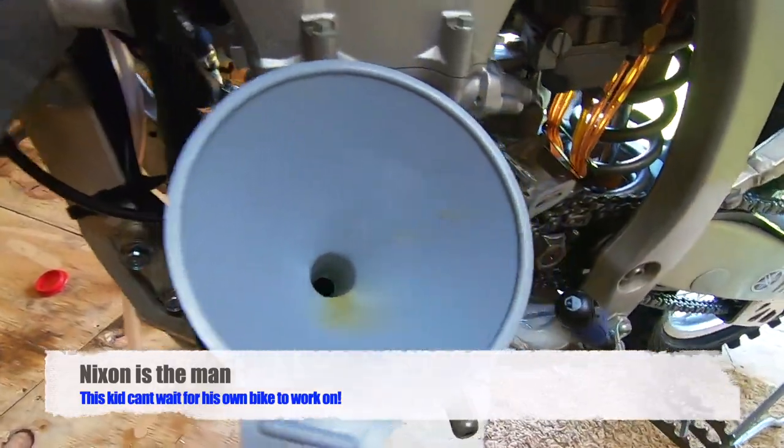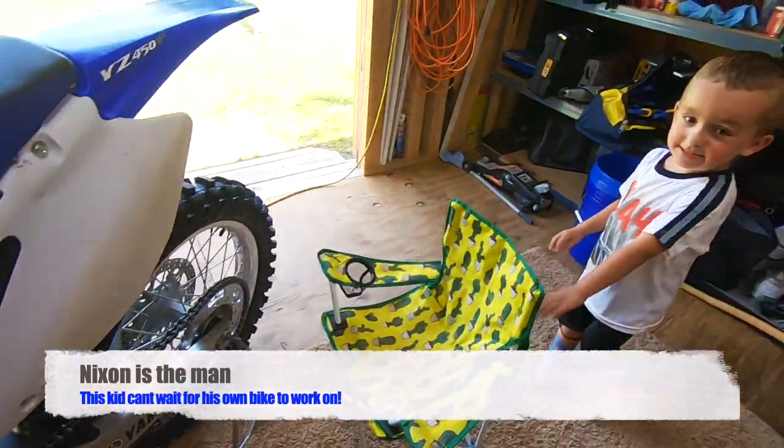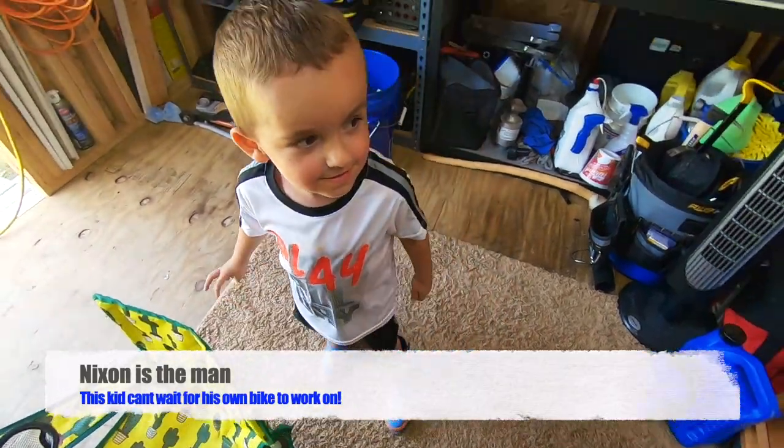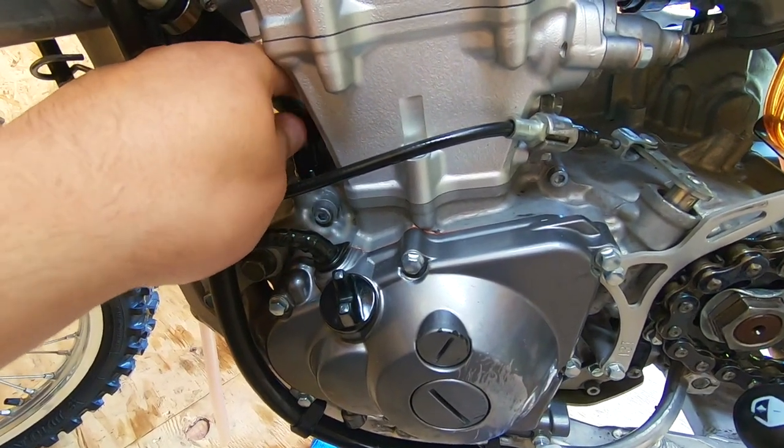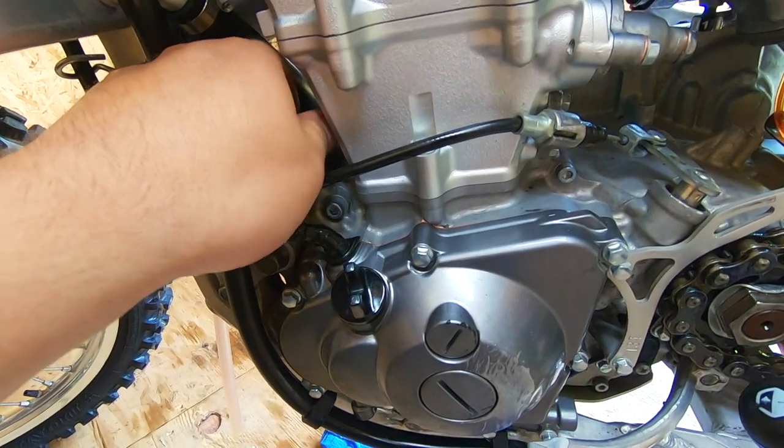Okay. That's it. Dipstick back in. Just snug, not tight. You're gonna never get it back out.